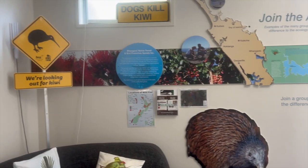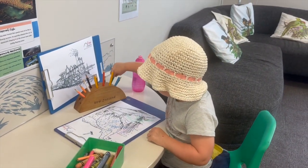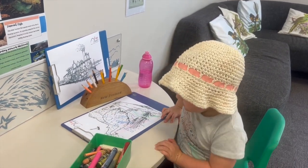In addition to the Heritage Park, there was also a Kiwi house. What are you drawing? I'm doing a lizard. You're drawing a lizard? You're drawing a kiwi? I'm doing lizard.